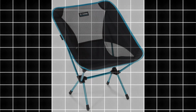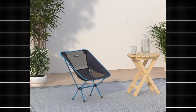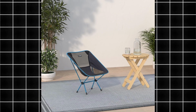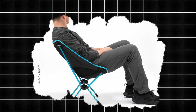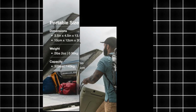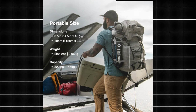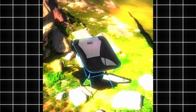Number 9 is the Ultralight Champion, the Helinox chair, one that redefines portable seating. The weight factor is incredible at just 2.1 pounds. It weighs less than a bottle of wine but supports up to 320 pounds. That's engineering magic right there. Pack dimensions are mind-blowing: 4x4.5x14 inches when packed. This chair literally disappears into your backpack, making it perfect for long-distance hiking and travel.